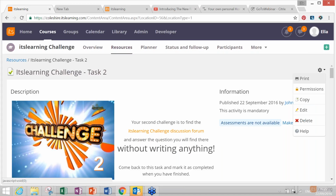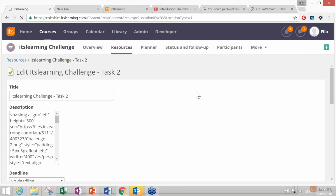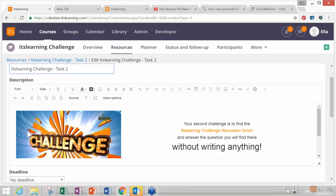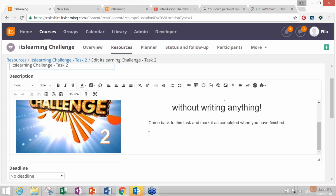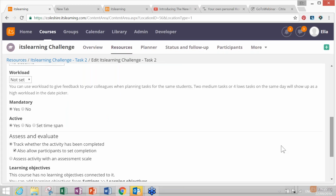I'll just show you the settings on this particular activity. I'm using a custom activity rather than an assignment here because I'm not actually requiring them to submit any work back to me. But what I can do in a custom activity when I'm setting it up, in the various options that I have here, is to track whether the activity is being completed and ask the participants to set completion.